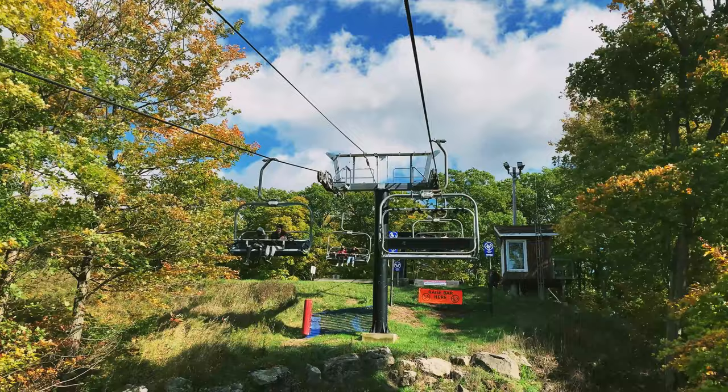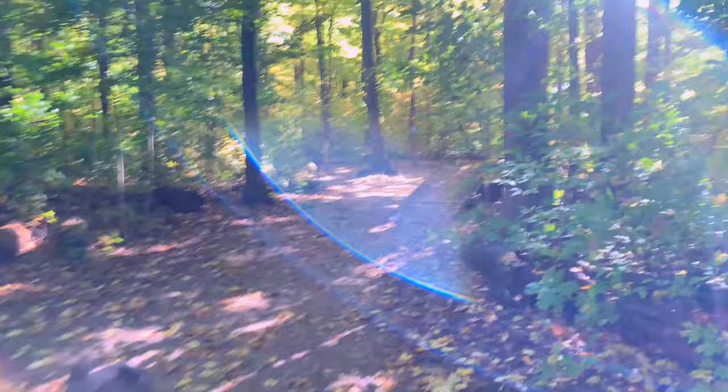Once we reached the top, we hiked on one of the trails and simply enjoyed the beautiful nature walk.